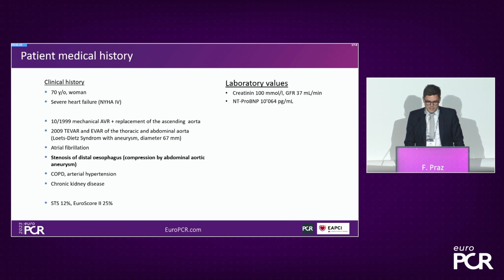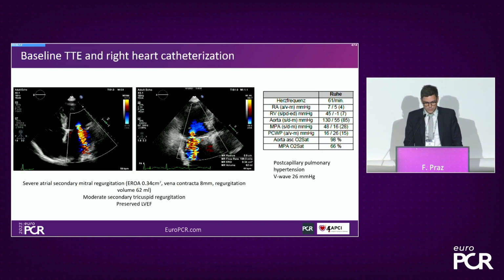So this woman is actually a very high-risk patient. She's not so elderly, but she has, as you can see, multiple pre-operations, and the problem, which was a very uncommon one, was a compression of the abdominal aorta with concern about perforating the esophagus and the aorta, and having a complication from TOE. So that's why we decided to go for an ICE-guided procedure only.